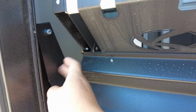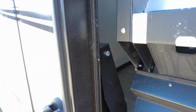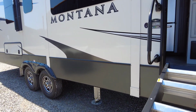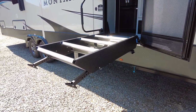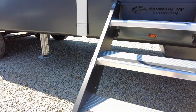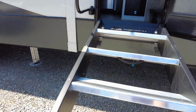It also has a nice setup with this upgraded MORryde entry step, but it's got the zero gravity. What do I mean by that? Pull this puppy out. Like so. That strut for this entry step holds this step in place. This step has some weight to it, so simply having that strut there, you can pretty much lift this entire step system with one pinky and open and close it, which is one of my personal favorites.